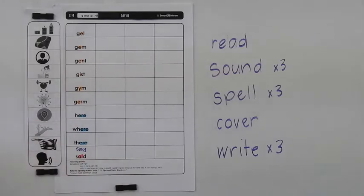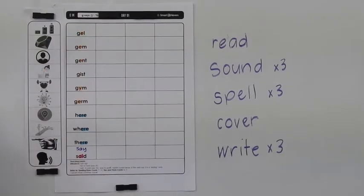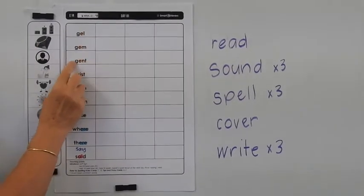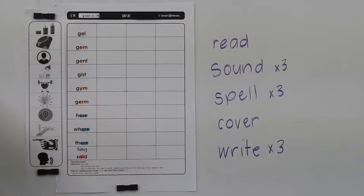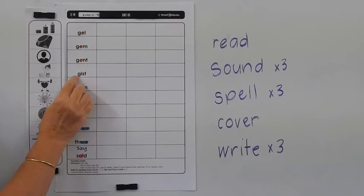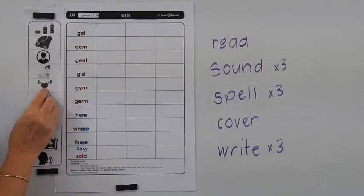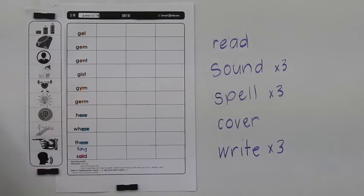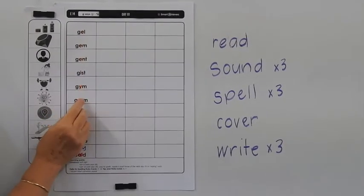Okay, let's have a look at the meanings of these words. So gel, you would know, is something that you put in your hair to stop your hair moving. It holds it in place. A gem is a precious stone. A gent indicates that it's a male, a man, or a gentleman. So if you're going to the toilets and you're a boy, you'd look for the gents' toilets, the male toilets. Gist is where you get the idea of something. A gym is where you might go for exercise, or your parents might go for exercise. If you go to gymnastics, you're probably learning how to do some cartwheels and handstands and things like that.